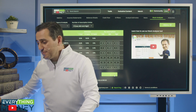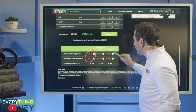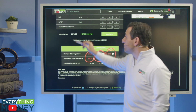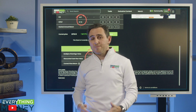So I hit the Analyze button. The stock's currently at 178. I have a low price of 70 to 90, a high price of 150 to 175, and a middle price of 105 to 125. Guys, clearly it's overpriced, which is pretty consistent with this high PE and price to free cash flow. So I just got to be patient to wait for the right price for myself.